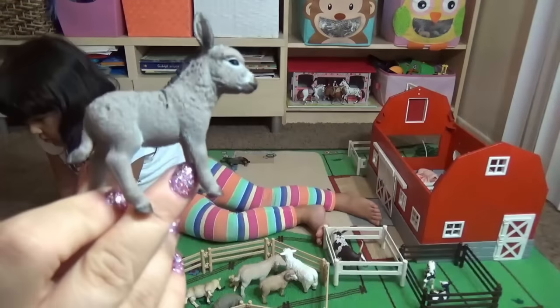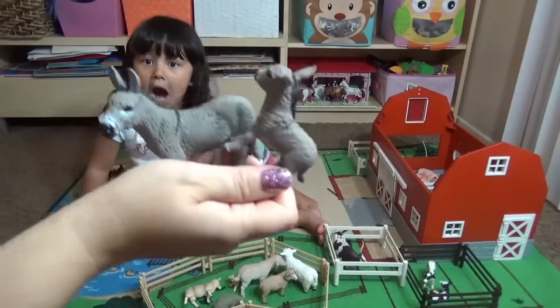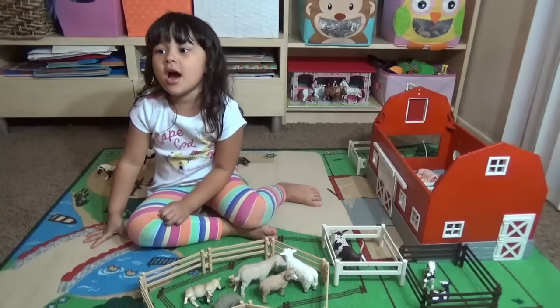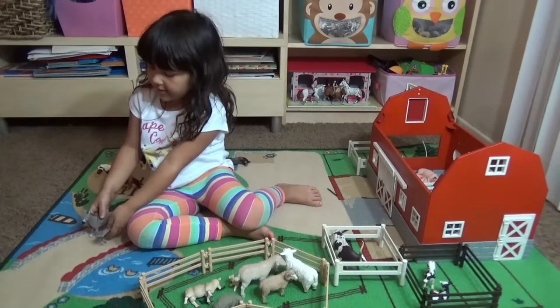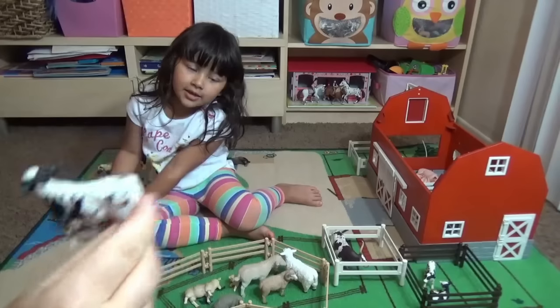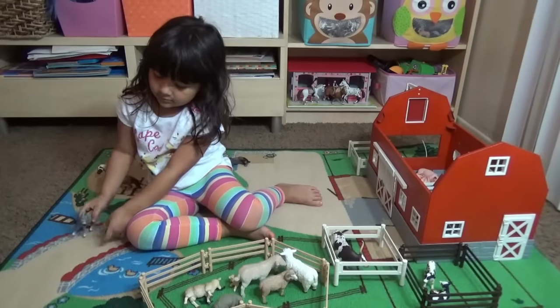Okay, so here are the donkeys. What does a donkey say? Beautiful. So put the donkeys there, yes? Or do you want a donkey walking? Donkey walking here. Okay. Oh, look. I'll find another little cow. The donkeys will be wandering around. Okay.